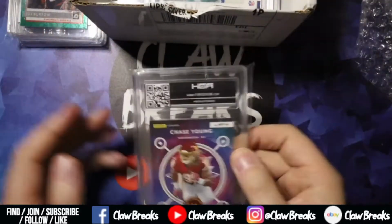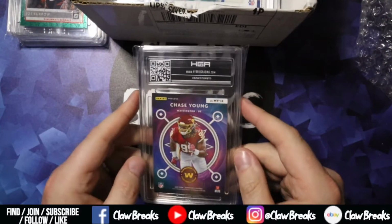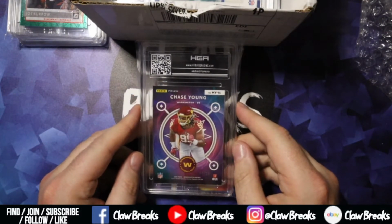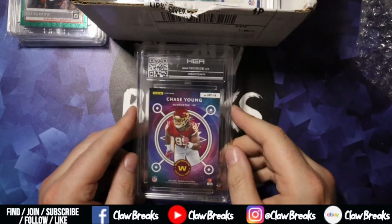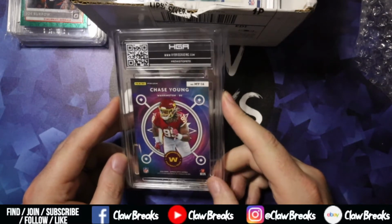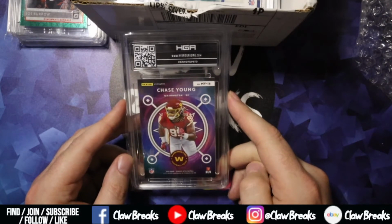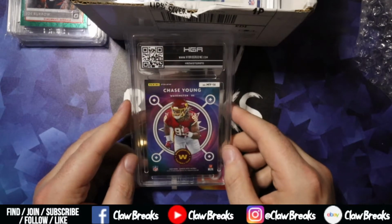This was probably the most expensive one I sent. Well, probably the Hertz actually was the most expensive one. He seems to have gotten value. But this is a Chase Young Mythical Gold. So this is to 10, as you can see in the bottom. Again, thought this one was pretty good nick. Now, looking at it now, I see a little bit of whiting on the corner down there, which I can't remember from the first time I looked at it. So it's a bit disappointing. But yeah.